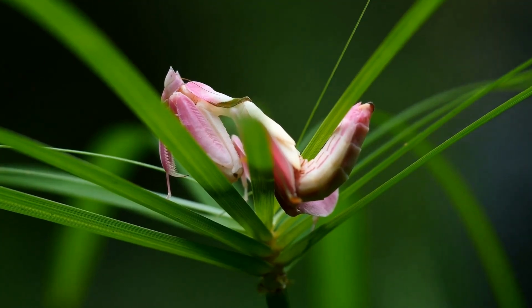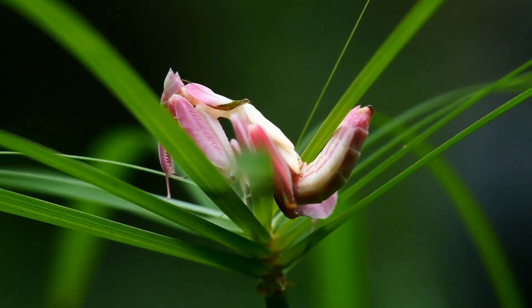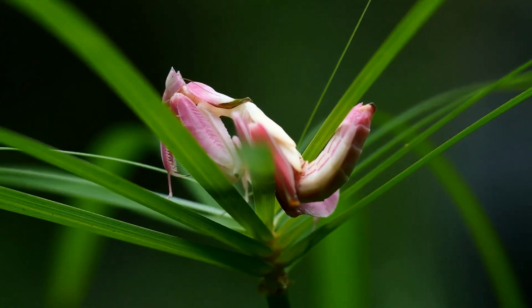Remember that sticky slime? Yeah, that's the key. The velvet worm produces a special kind of slime that plays a crucial role in its hunting strategy. This slime is not just any ordinary secretion, it's a highly specialized tool for capturing prey. The pink velvet worm has a crazy hunting strategy: projectile slime vomit.